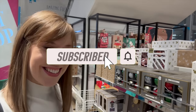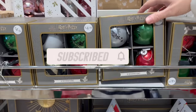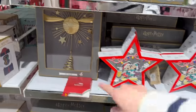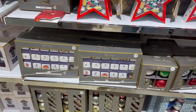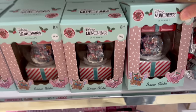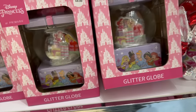Mickey Mouse Christmas tree topper. Nice Harry Potter baubles. Some stars. You can have the golden snitch on top of your Christmas tree. Some snow globes. Some more snow globes. We've got a princess one.